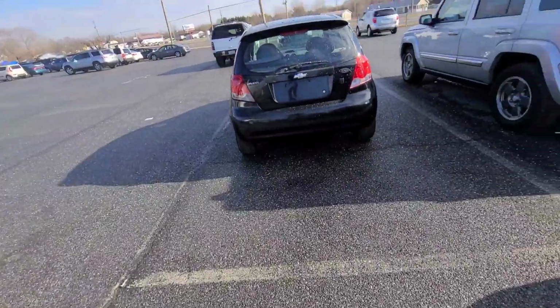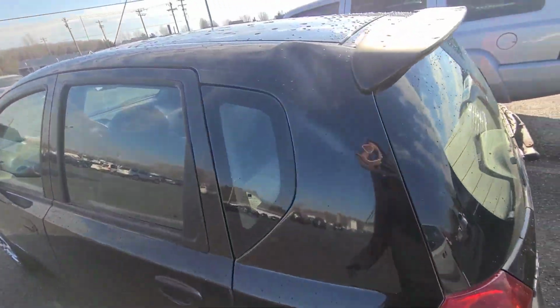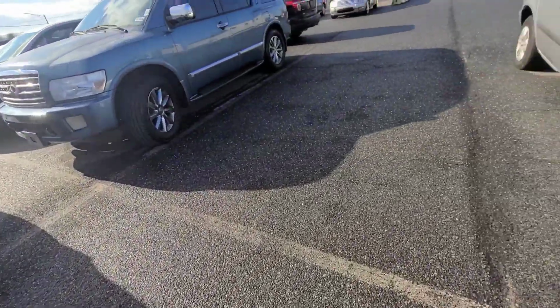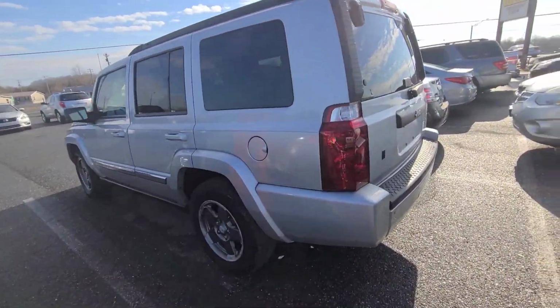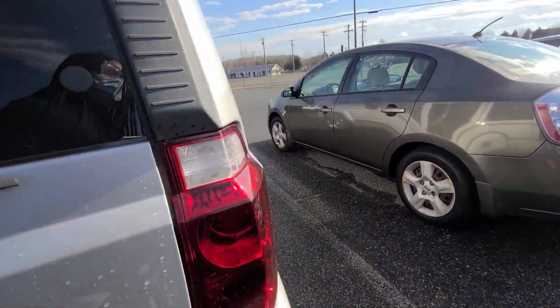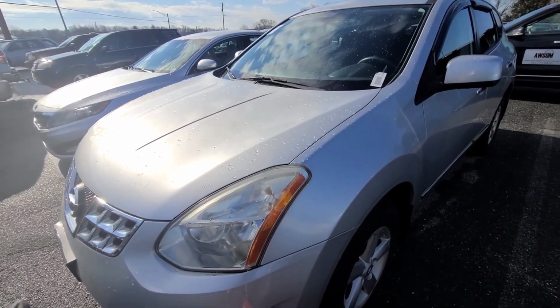We ain't gonna look in the van. We've seen them before. The little Dodge, nothing special. Ooh, shoot, they must have backed into a pole or something right there. Damn. We got another Commander right here. I'm trying to keep an eye on my vehicle. We're just gonna go down the line.